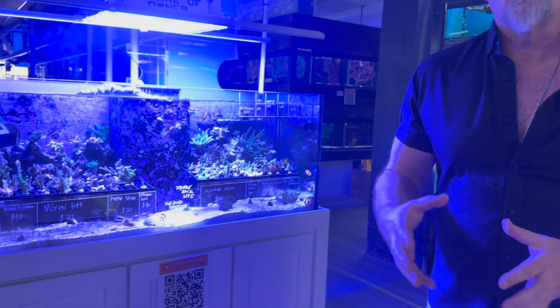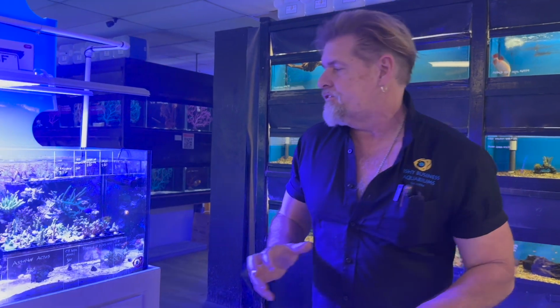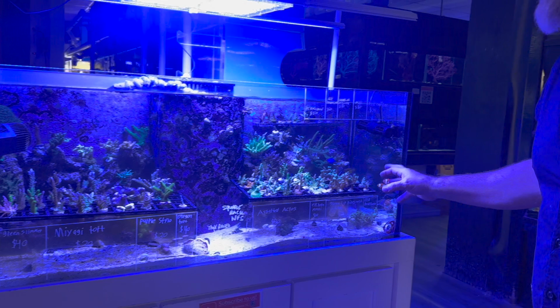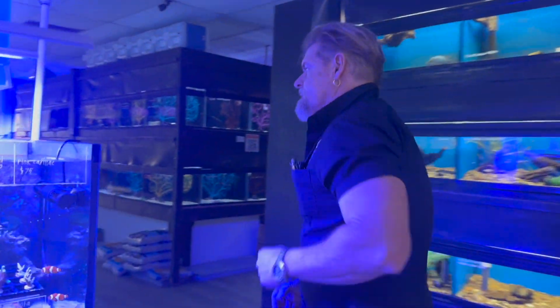Okay, so one of the other things I wanted to mention real quick are all the new corals we just got in. We just got in one of the biggest, well, it is the biggest coral shipment of the year that we've had, and a lot of holes in our coral collection have just been filled. And the variety of acros and SPS just in this 90 gallon are incredible right now at very, very cheap prices. Come on with me.